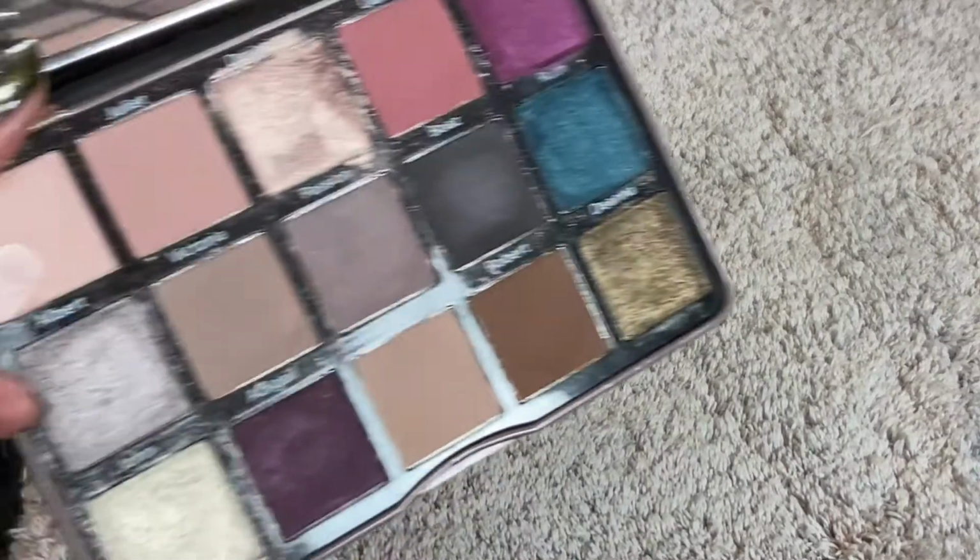Let's go with these two. These are definitely fall palettes for me this year. Enduring Love, Light and Deep. This one is the light, I think, from Sydney Grace. Look at this. Wait a minute, hold on. I need to stop doing swatches.